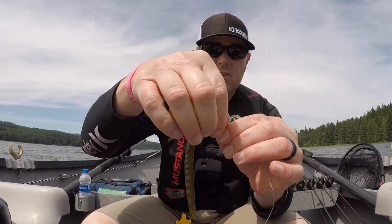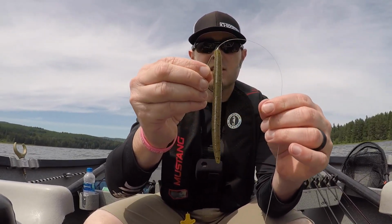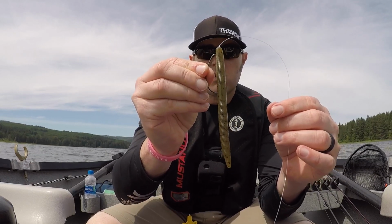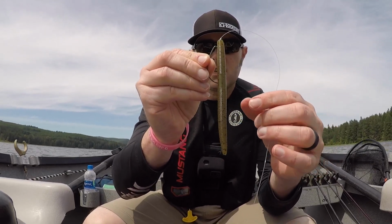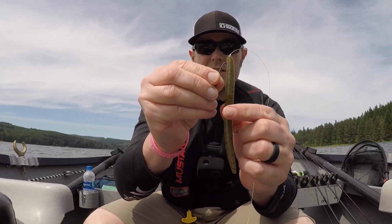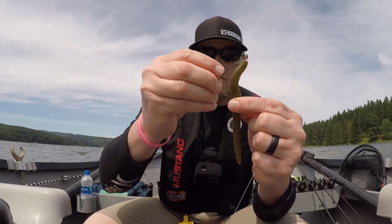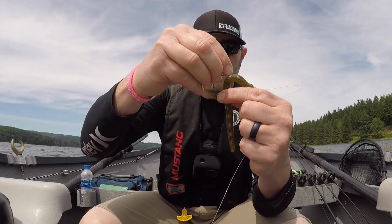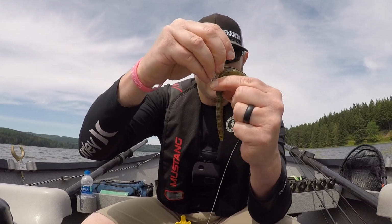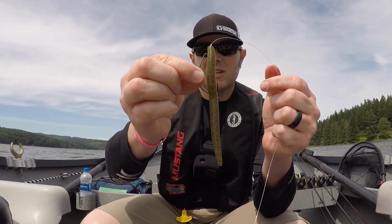So you slide that around and it's going to look just like this. Hang it to where it's hanging right next to the hook. See where the curve of this hook would come through that Senko? You want to pinch it right there, bend the Senko, push that through at a 90 degree angle all the way through. Now it's going to look like this.